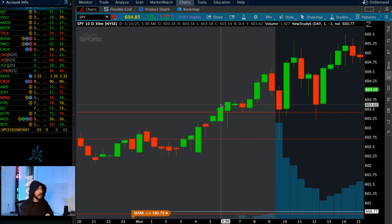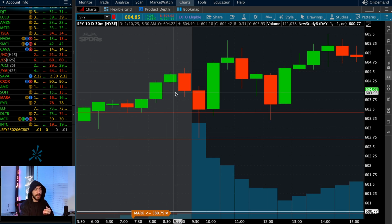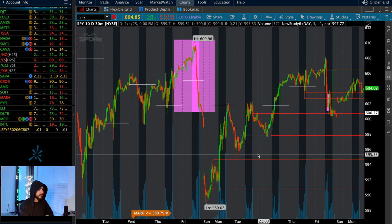If you are seeing that and you're seeing 30-minute candlestick confirmations right here, break and retest, you're going to want to be buying call options. So save that overall pattern, because it's been occurring and working a lot throughout the past couple weeks, right?